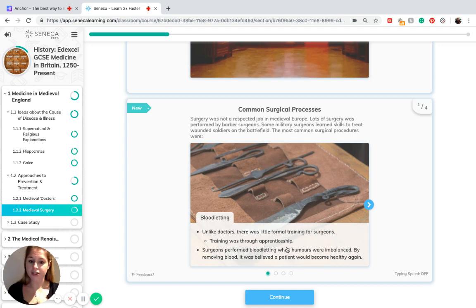Training was through apprenticeship. Surgeons performed bloodletting when humours were imbalanced. By removing blood, it was believed a patient would become healthy again.